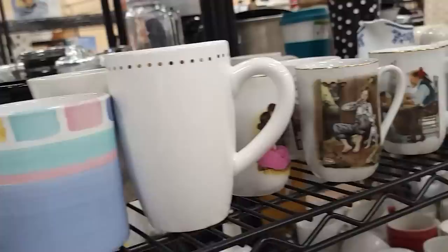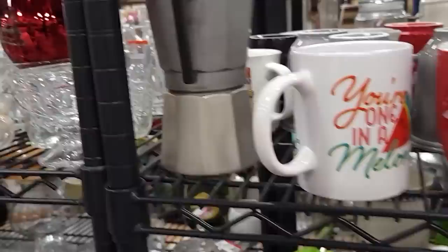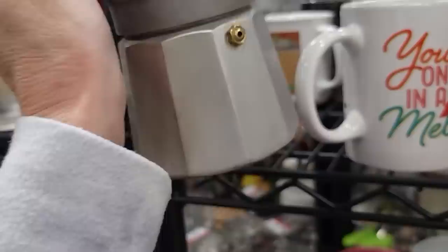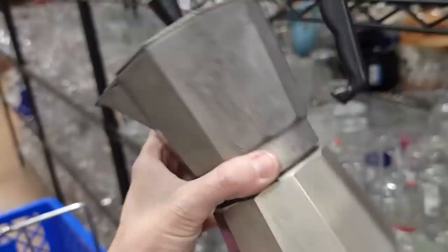Got to stay away from the Norman Rockwell. Just doesn't do much. Oh, this is still here. Yeah, it's still here because it's orange tag, which means it's only $3. What is it? Because I thought the one that I had found before actually had the name on it. And this one doesn't have the name on it. It's $3. Very Art Deco. I'm going to grab it.